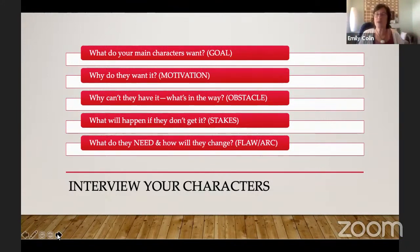This is where plot twists come in, ratcheting up the tension comes in, understanding who your character is and why this thing that they want matters so much to them. That's all in this. What happens if Katniss doesn't get what she wants? She dies. Can't get much higher stakes than that, right? And then, this is also really important.